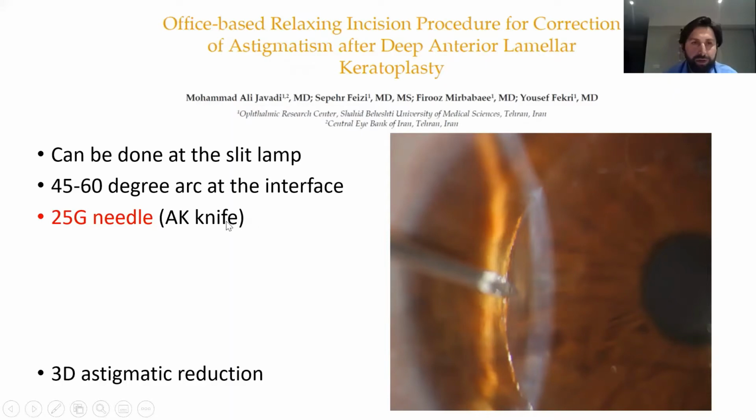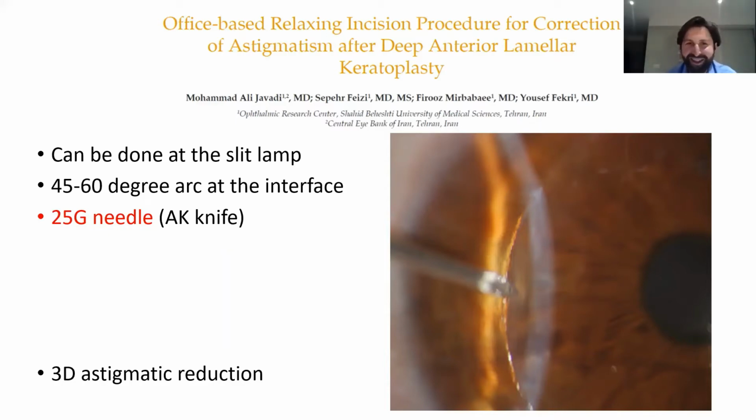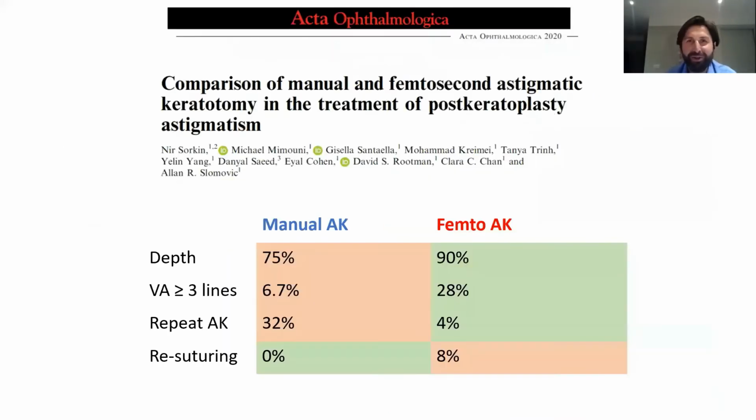They found that there is about 3 diopters of astigmatic reduction. As for the photo, I Googled AK knife, and this is what I found. So yeah, just don't do that.